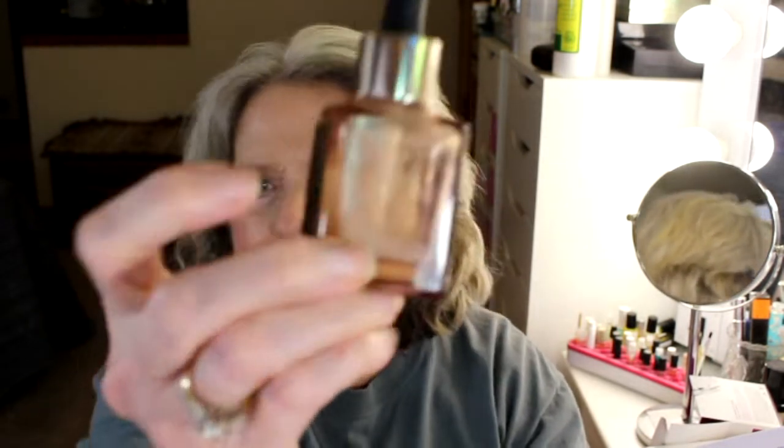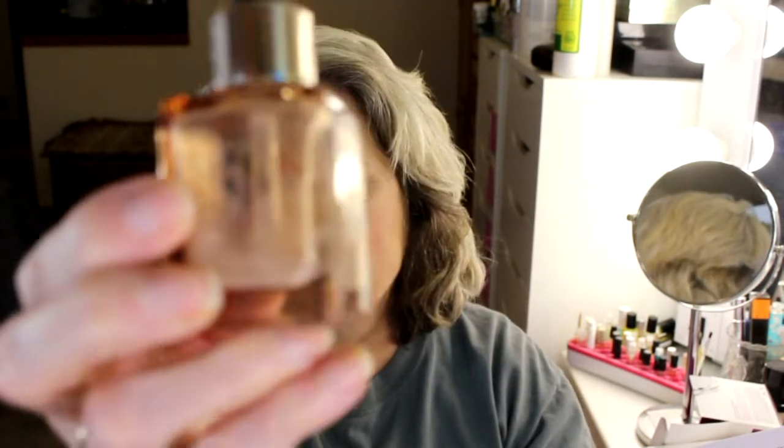Okay, here's something else. It looks like it's still full, but it's not. Trust me. It is the Bare Minerals Brilliant Future Age Defense Renewal Serum. I have another one that has almost identical name, also by Bare Minerals. This one came in a dropper form. So I would fill the dropper and put a full dropper worth into my hand. Then when it got too low for me to get anything out of it, because you see it's got a tiny bit in there, I shook it into my hand.